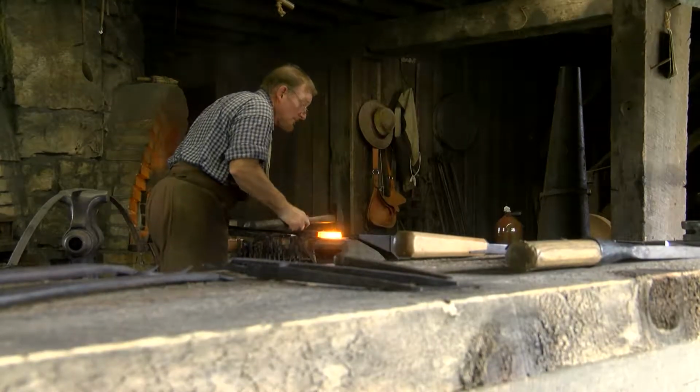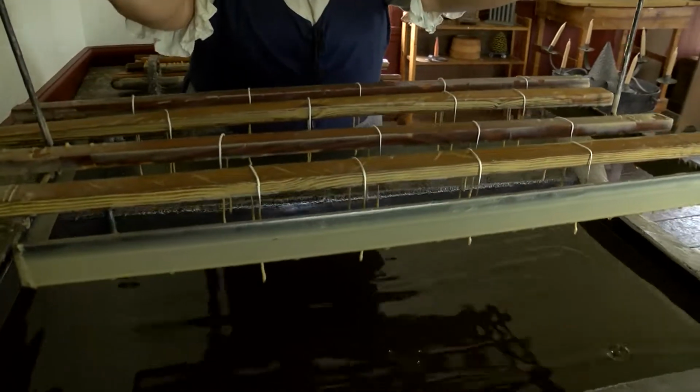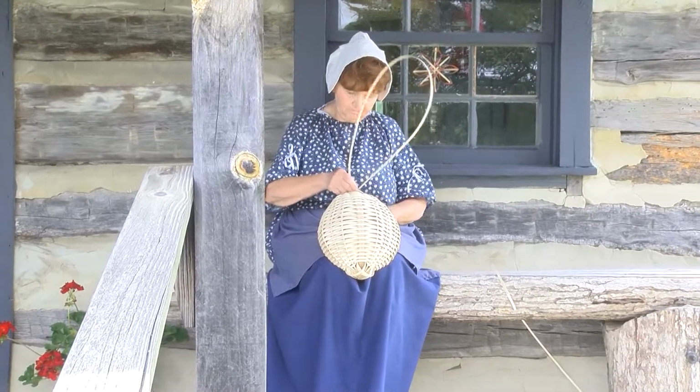For the next 2 minutes, we're going back in time. From broom making to candle dipping and basket weaving, history comes to life at the Old Bedford Village. And we want people to know what the history was like back in that time period of the 1800s. Like I say, it was a lot of hardship, but families stayed together. They worked together.